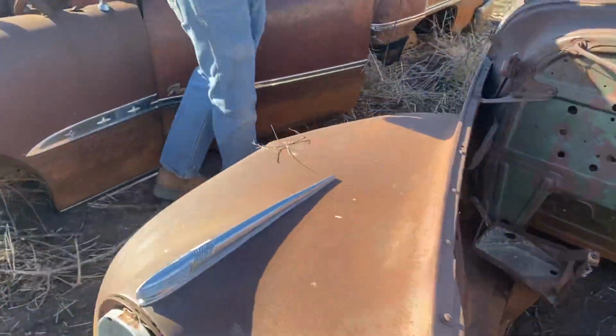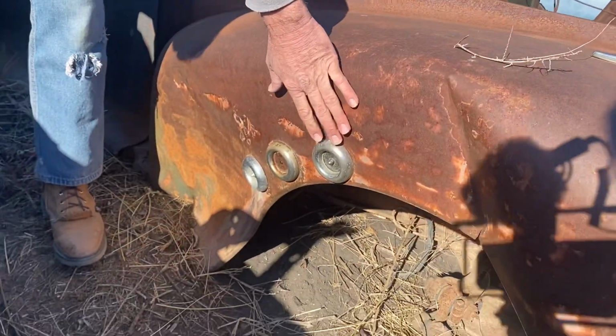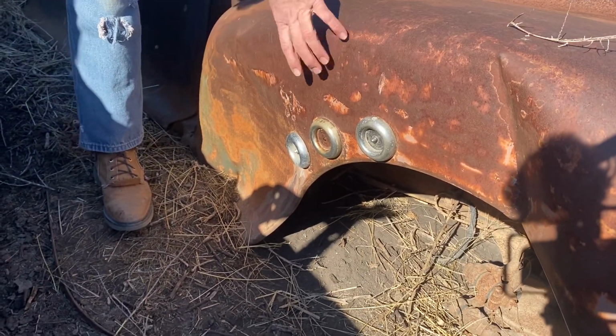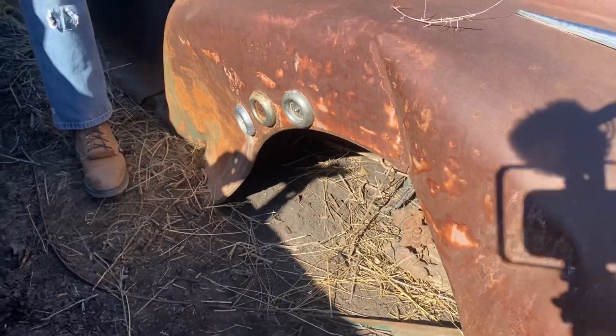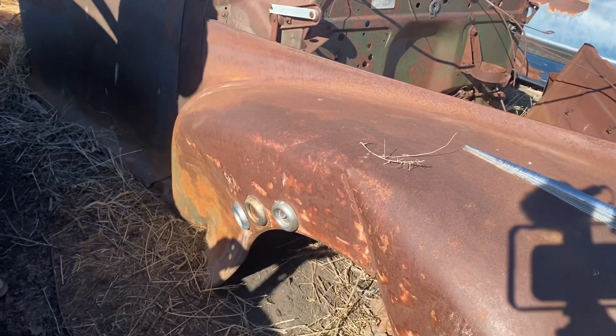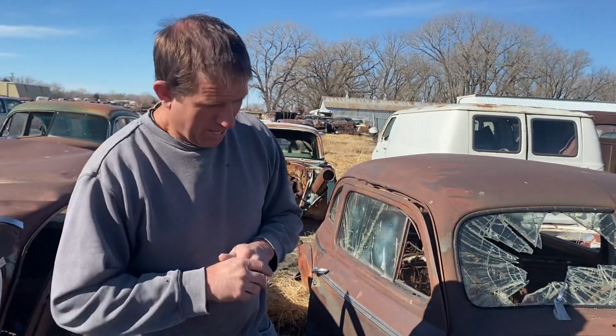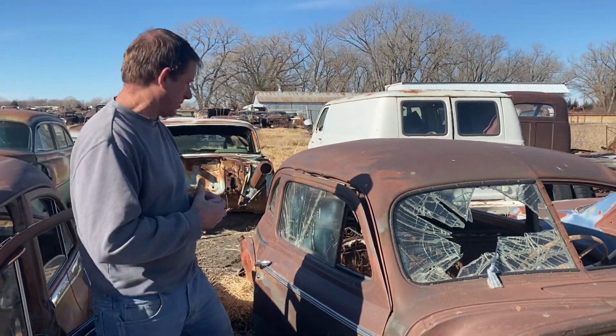One cool thing about the right fender, though, is somebody added these Buick look-alike portholes, fake portholes, to the fender. I don't know if they wanted everybody to think it was fancier like a Buick or what, but those are some aftermarket accessories that somebody added on. They're not Buick portholes. They're just look-alikes that you could buy at Western Auto or whatever back in the day to dress your car up. Or you could order them from a lot of mail order companies too. Sold a lot of that accessory type stuff.